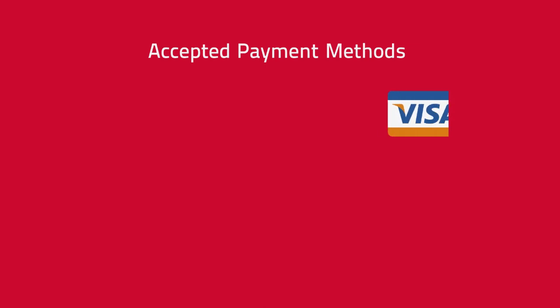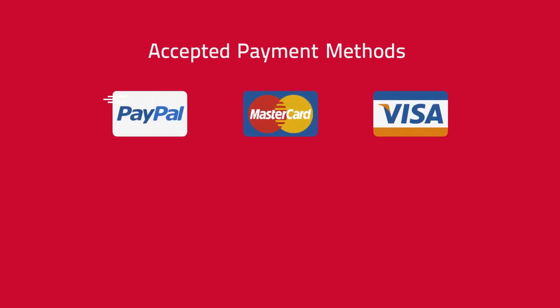Souq.com app and website offer you many ways to pay. Through credit card like Visa and MasterCard, as well as PayPal. All of those are safe and secure ways to pay on Souq.com. And if you want an extra way to pay, you can pay on delivery.